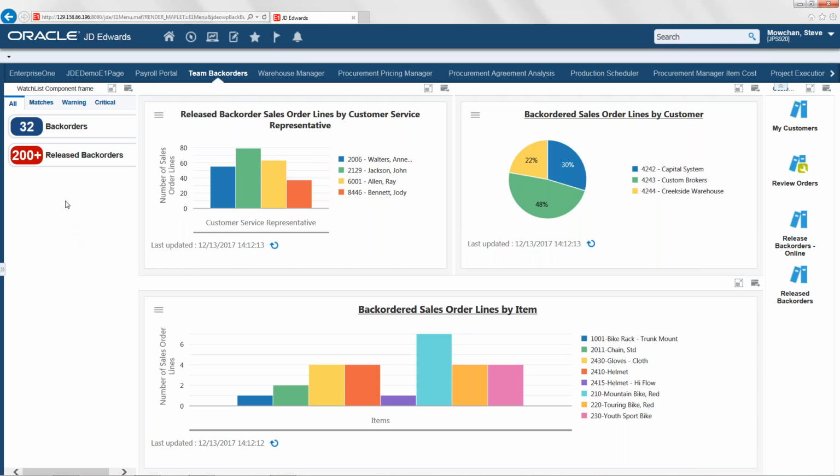The one here for back orders, on the left-hand side of the page, we have what are called watch lists. Oracle uses an alert, analyze, and act solution on their dashboards. On the left-hand column here, we've got some alerts. These watch lists, as they're called, alert you to things that you are interested in finding out what's going on in your system or with your orders. In this case, it's showing I have 32 back orders and I have 200 plus released back orders. These are completely configurable. You can take these pages that Oracle has created for you and modify them. So that's the alert part.